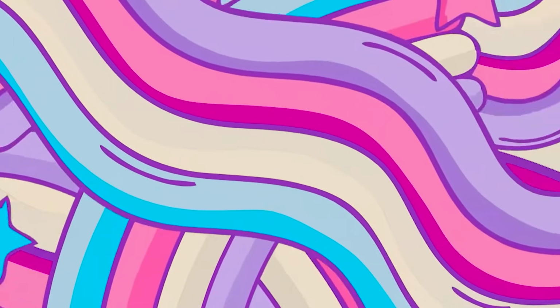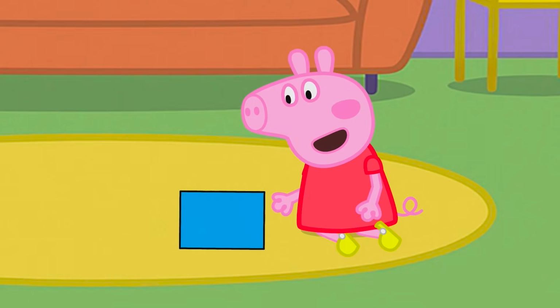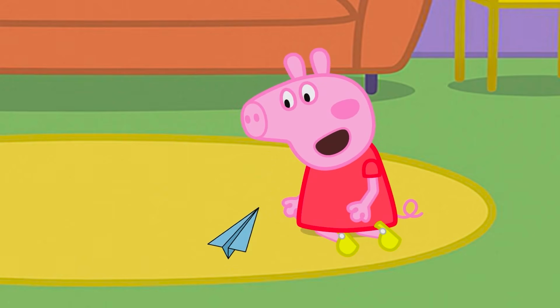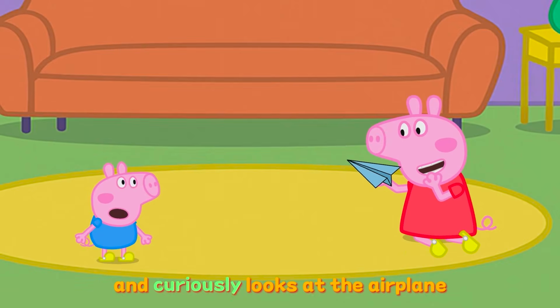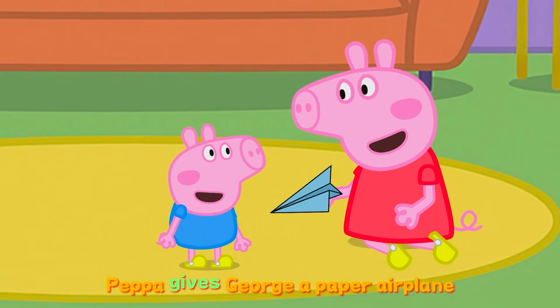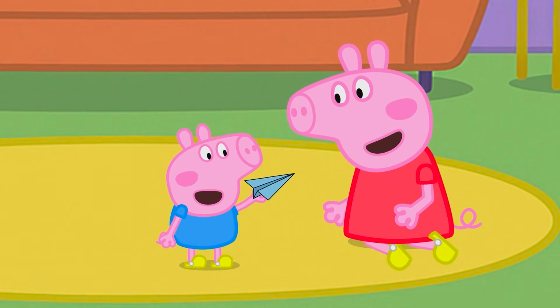Peppa and George play with a paper airplane. Peppa sits in the living room with a paper. Peppa folds the paper into a paper airplane. Peppa holds the airplane and looks at it happily. George stands nearby and curiously looks at the airplane. Peppa gives George a paper airplane.